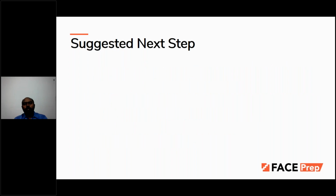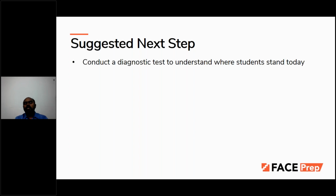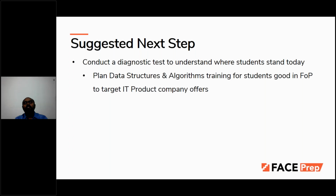So, coming to the end of my presentation, depending on where you are today, I would strongly suggest conducting a diagnostic test for students to understand where they stand today and start planning for a training calendar. You will be able to understand that students broadly fall under 3 categories.